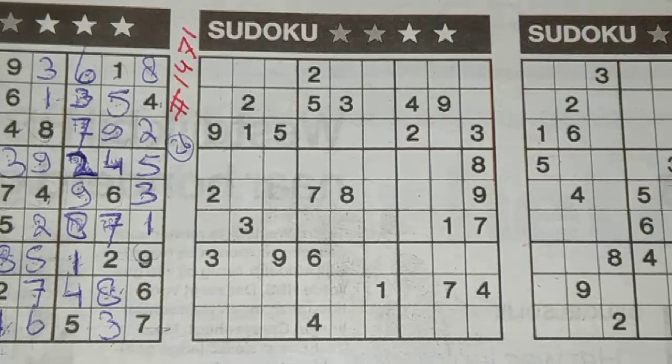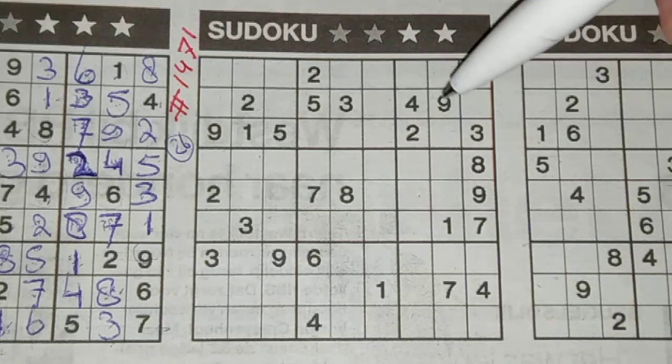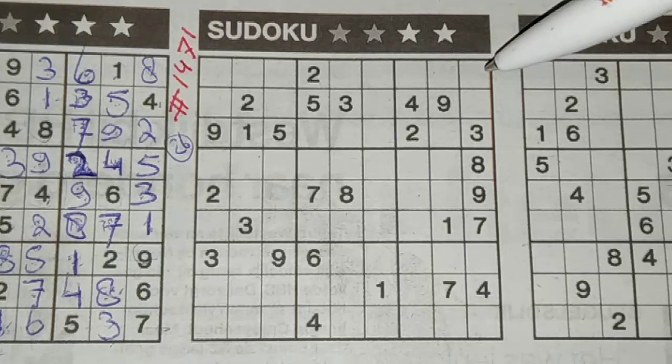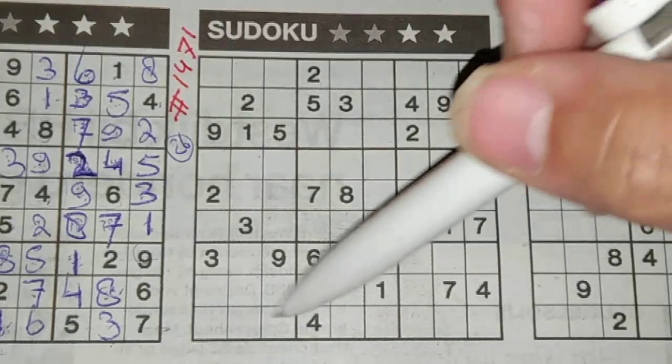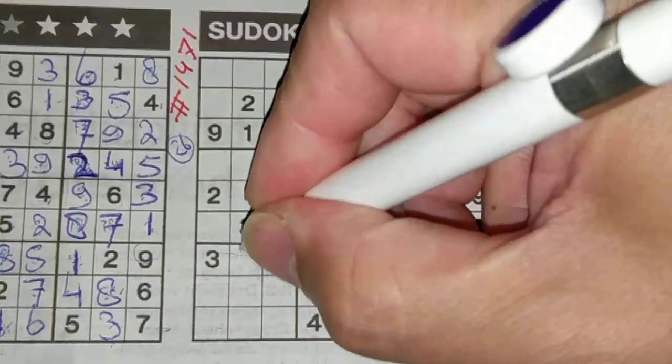Let me see which number I can use. Well, we have a 4 in this row, a 4 in the row above, so in that row, the only place for the 4 should be there.